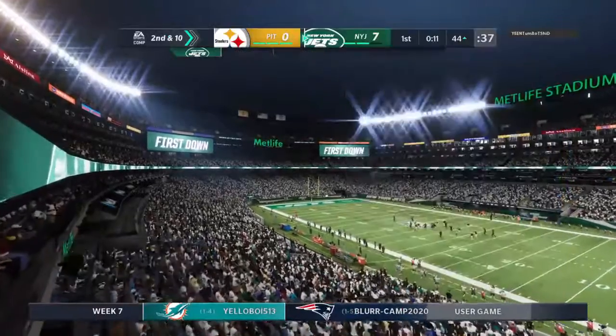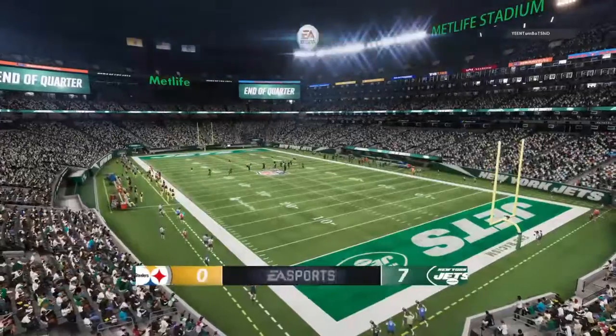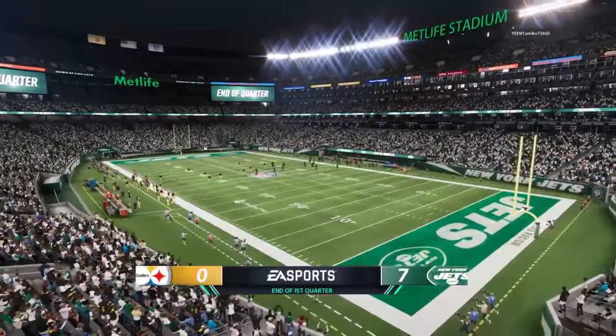And nothing doing. He's immediately taken down at the line of scrimmage. T.J. Watt there on the tackle. After one, 7-0 on EA Sports. With the score, Jets 7, Steelers nothing.